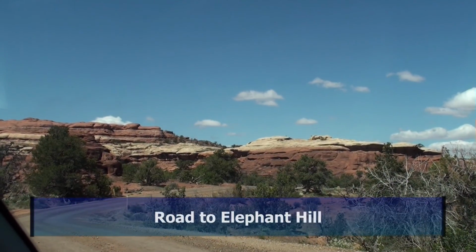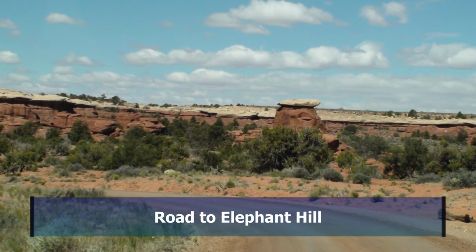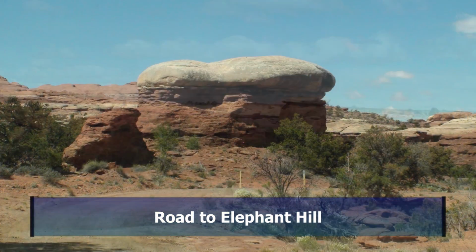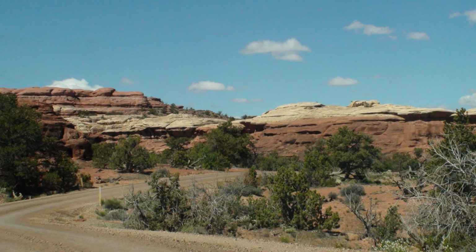Now we'll be going off the paved road onto a gravel road to Elephant Hill. It'll be kind of rough, so we're not going to have a lot of video, but you'll be able to see the pictures as we drive along.